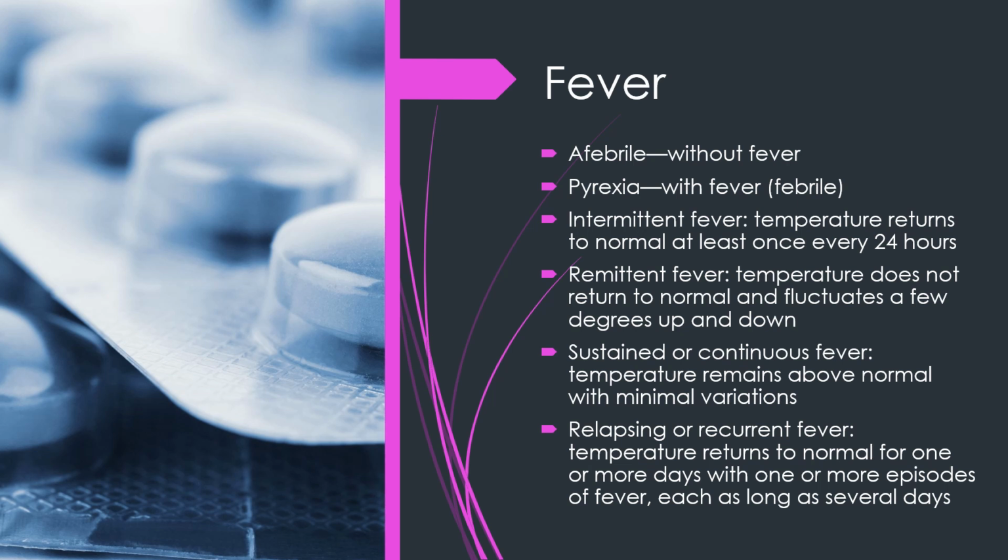If someone has a fever, but it goes down to normal on its own at least once every 24 hours and then goes back up, we call that an intermittent fever. If somebody has a fever that never goes back down to normal, but fluctuates a few degrees, we call this a remittent fever. If someone has a fever that doesn't vary much and stays pretty much the same high temperature all the time, we call this a sustained or continuous fever. If someone has a fever and it goes away for a day or two and then comes back, we call this a relapsing or a recurrent fever.